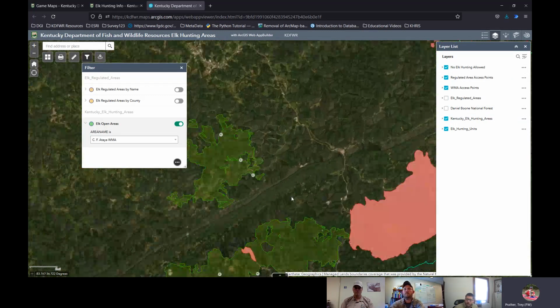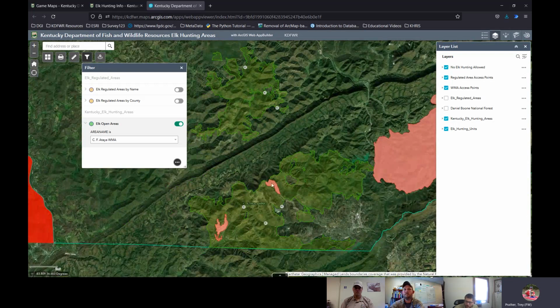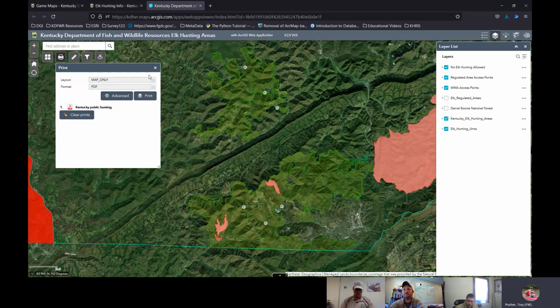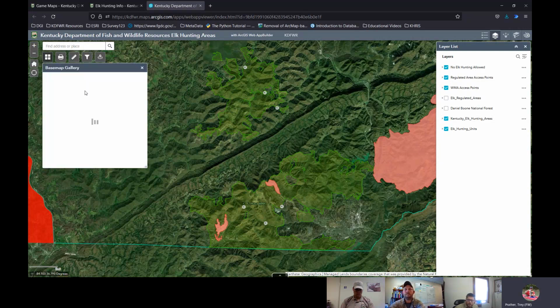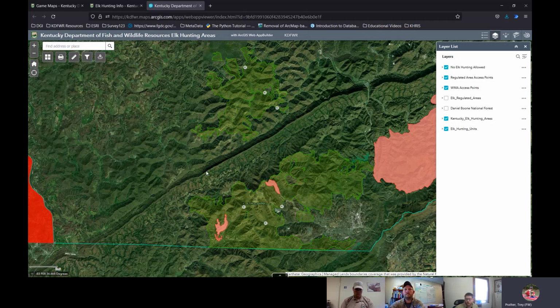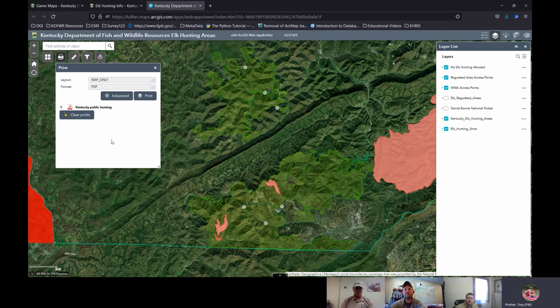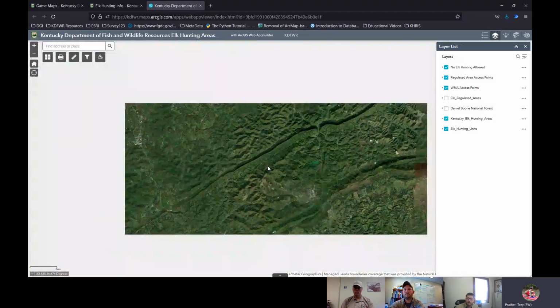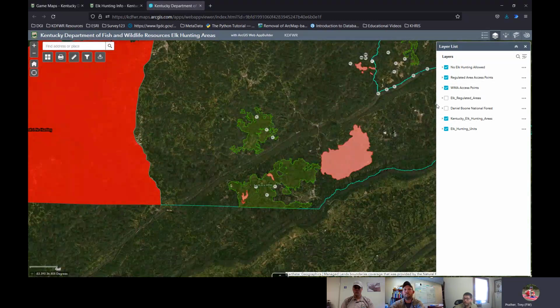So you can find out the exact area you want to go to, get the view that you want of it, and then you can go up here and print out a view of that. You can switch your base map, like John was telling you earlier. If you want a topo of the area you're going to hunt, turn that on and then create your own little printout. The idea here is you can make your own map. You know what area you want to hunt and you know what you want to do. So we just want to give you the option to customize the map as much as you want to.